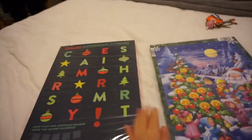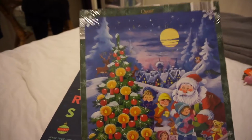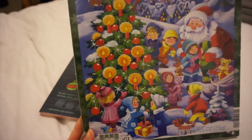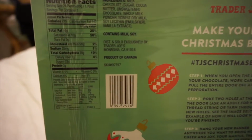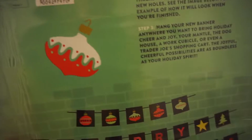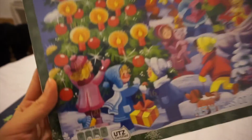And then I went to Aldi, which is actually owned by the same company as Trader Joe's, and I saw this one. I think this is also 99 cents or so, maybe $1.99. They had a few designs, but it was by this brand, Choceur, product of Canada. Wow. See, we can't even make our own advent calendar chocolate. I don't know what brand it is other than Trader Joe's. But yeah, Trader Joe's and Aldi are owned by the same company, so I thought maybe they would taste the same, but I wanted to give it a shot anyway. It's by Choceur, which I think is a German brand. Product of Germany.